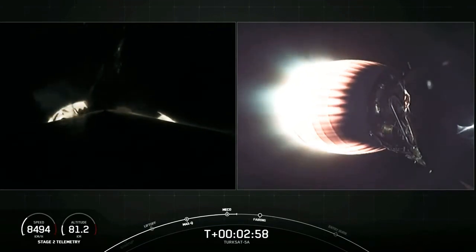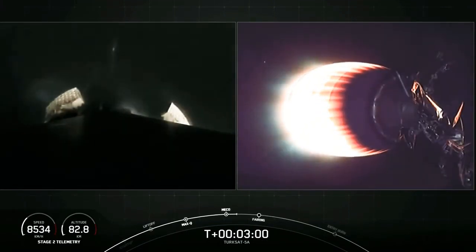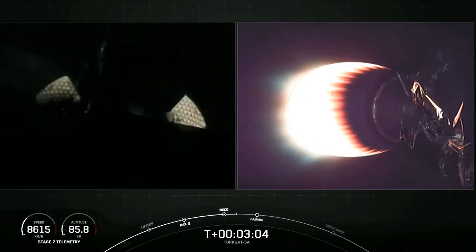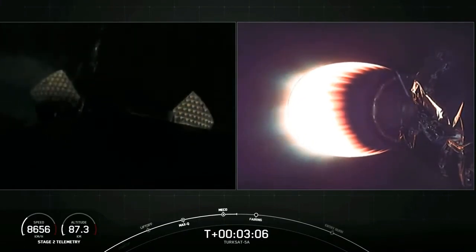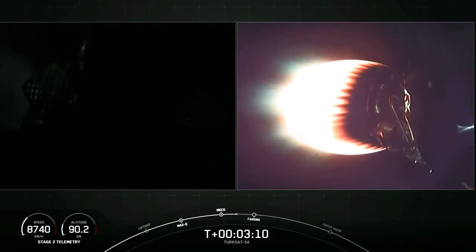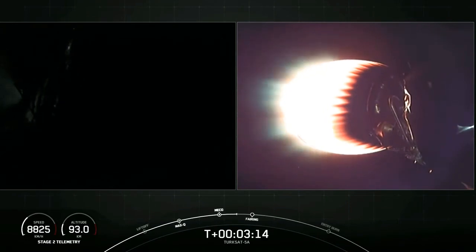All right, all good news here. We had successful main engine cutoff, stage separation, and second engine start 1. Our next milestone is fairing deployment. Those 2 fairing halves on the top of the second stage are no longer needed, and we'll jettison them to help expose the Turksat 5A satellite to space and attempt to recover those later on. Second stage is on a nominal trajectory.